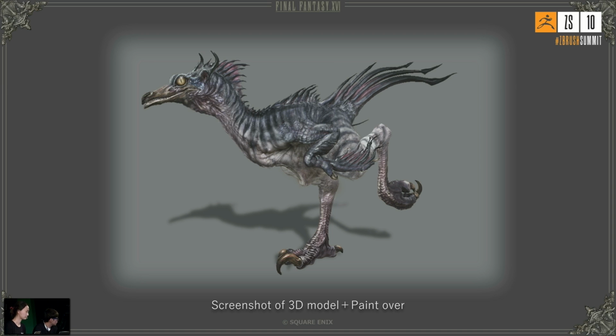So this paint-over stage is done when there is feedback. So if the mock-up model, such as the one in the previous slide, doesn't have any problems in terms of design and the director is okay with it, then we sometimes skip this paint-over stage because there was no specific request or feedback from the director.